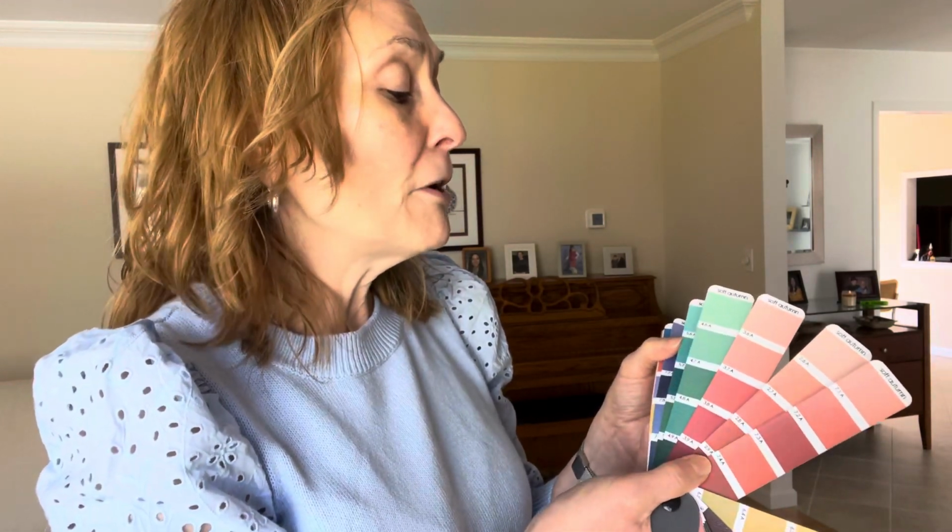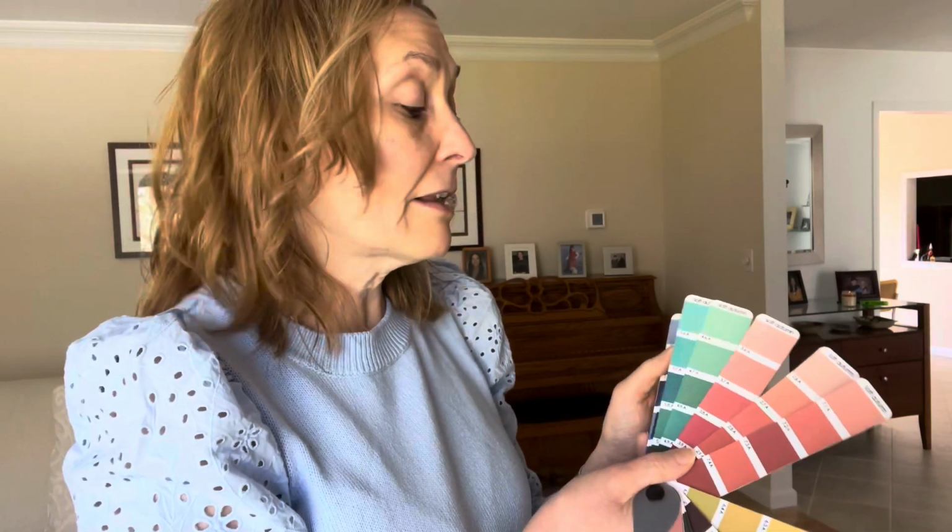And then we move over into the terracottas, which I absolutely love on me, and then into the bluish greens. So basically everything is my color. But what you don't see in here is the hot pinks and the royal blues.